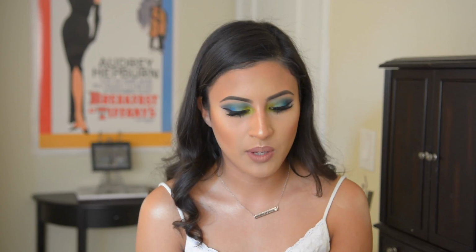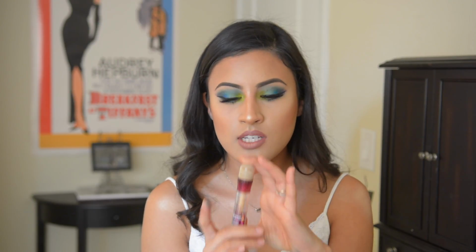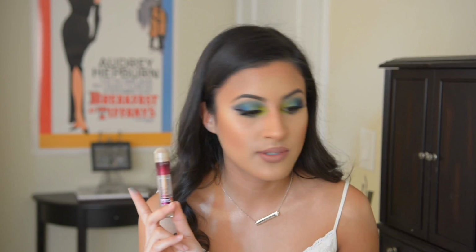But they're super bomb. And then this one is the Age Rewind from Maybelline. I don't know how many tubes I've gone through, probably a million. But you guys sleep on this if you don't use it. It's really good. Everyone raves about it, and it's because it's bomb. Just make sure you get the right shade.